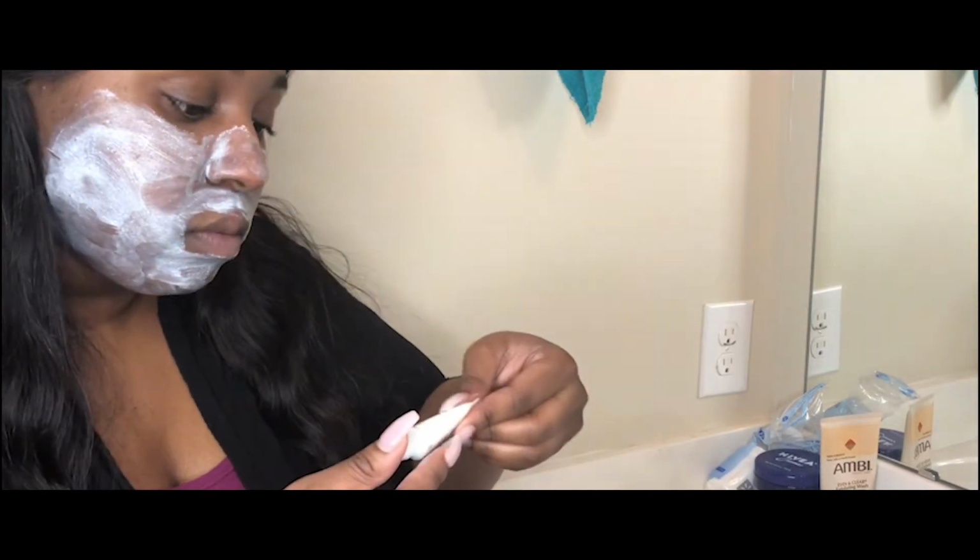I didn't even look at the instructions, guys. I'm assuming it works like everything else. But let's read this after I put it on. Let me get it on, just in case it dries quick or something.